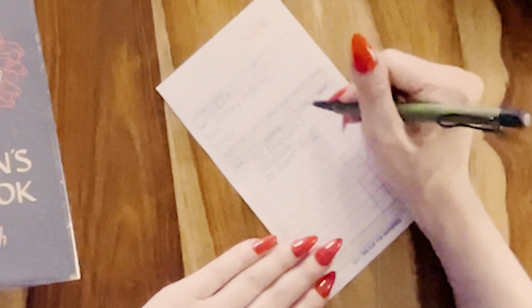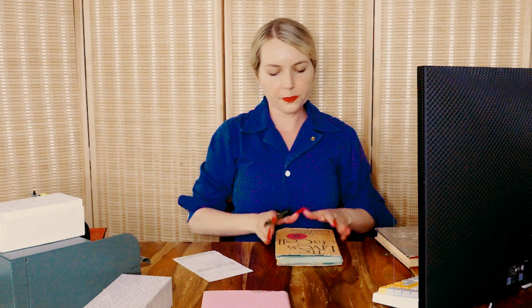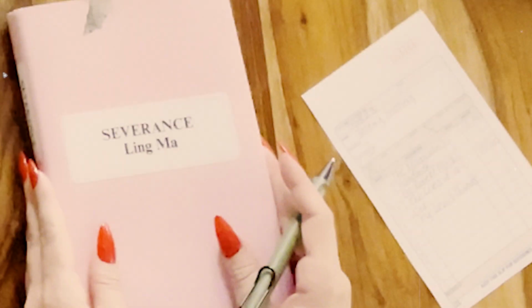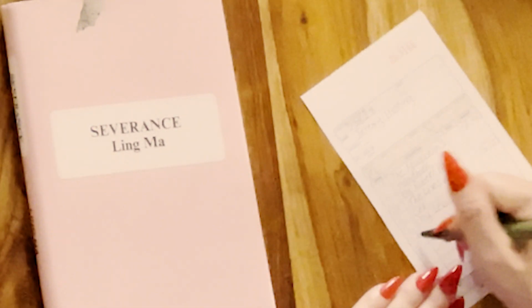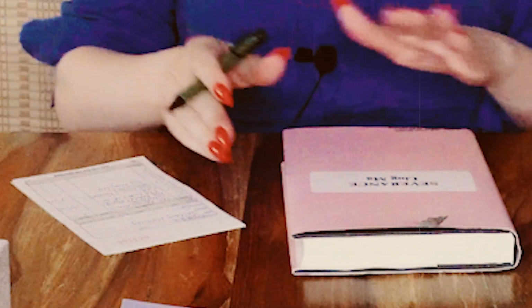Okay, we can give you $12 for this. Very excited about The Lives of a Cell. Okay. Give you 15 for that. And Severance. Since we have so many copies of Severance, I'm only going to be able to give you $7 for that. Yeah, even though it's in excellent condition.